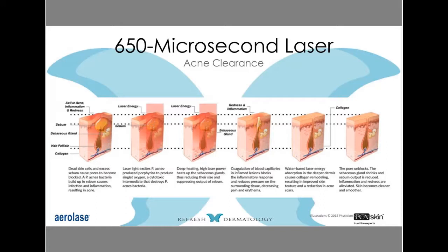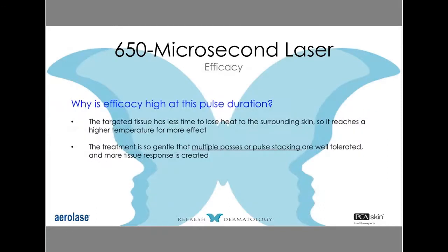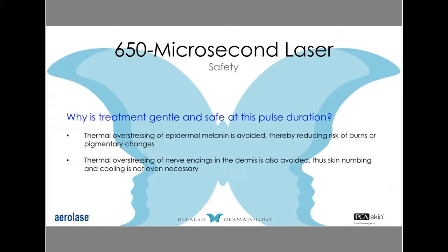And this is a little bit of a busy slide, but you can see that with the laser energy on that second portion right there, as it's being penetrated in, it is going to have those three effects. It's going to decrease the sebum production because it's shrinking the sebaceous gland. It helps kill off the Propionibacterium acnes bacteria while also improving the collagen formation that's there. So it's a triple hit that's going on there. And again, because it's heating it so fast and so quickly, you're going to be safe to actually have multiple passes, which is called pulse stacking. This just talks about how incredibly safe it is.